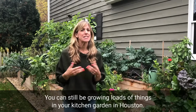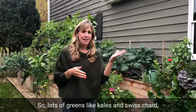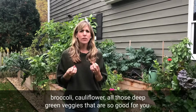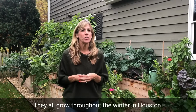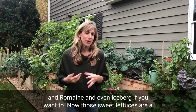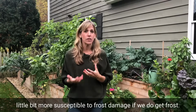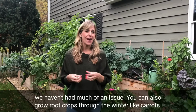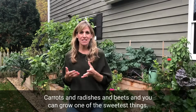During this part of the year, you can still be growing loads of things in your kitchen garden in Houston. So lots of greens like kales and Swiss chard, broccoli, cauliflower, all those deep green veggies that are so good for you, they all grow throughout the winter in Houston. You can even grow sweet lettuces like butter crunch and romaine and even iceberg if you want to. Now, those sweet lettuces are a little bit more susceptible to frost damage if we do get frost. But in general, in almost all the years that we've been gardening in Houston, we haven't had much of an issue. You can also grow root crops through the winter like carrots and radishes and beets.